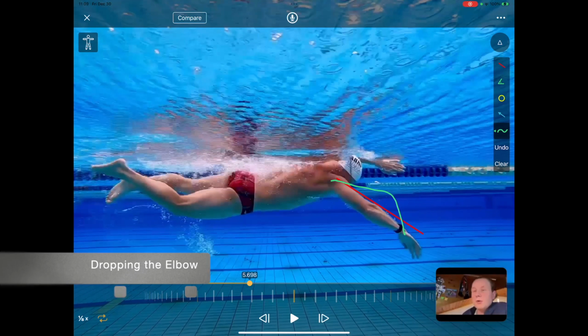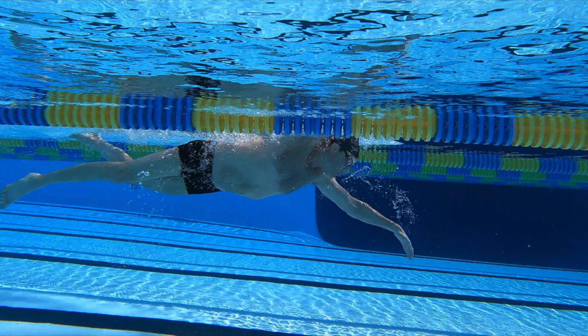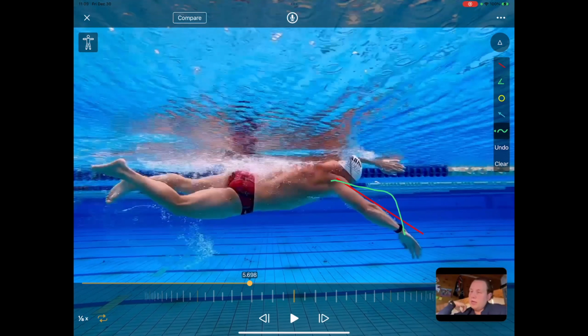I agree. But on the other hand, what I also see here, when I see the red line, you will never have shoulder problems, which is also very important for the high elbow catch. People who drop their elbow, in my opinion, will face at some point also shoulder problems, because they drop their elbow down, so the shoulder is turned in, and when they then want to catch it up again, they have to turn the shoulder out again.